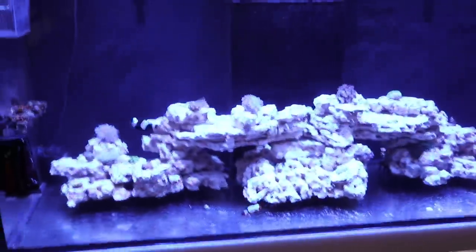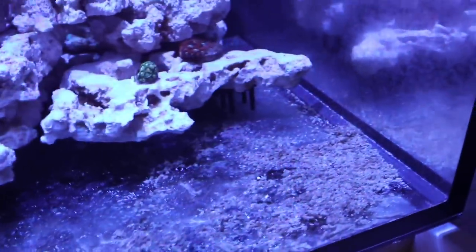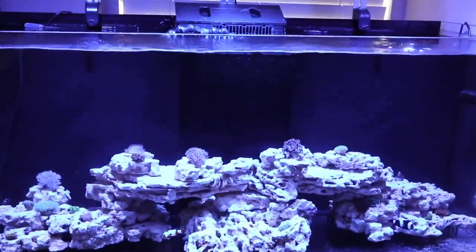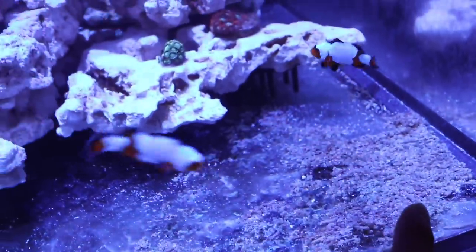So the tank is doing pretty good. Bare bottom's looking good. I have one wave maker up here pushing everything towards this way, and one in back right here pushing all of the detritus to this end. I'm going to do an open box on a product that I ordered in the next coming video. I just want to show the steps on what I want to do with this detritus buildup right here.